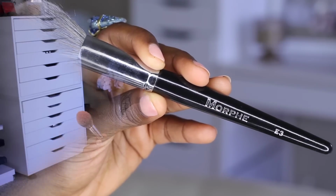Today I got to use the E2 for the first time. Sorry, the E3. For blush though, I don't get how these brushes are so soft. I don't know. I'm clearly in the wrong business because these brushes are the business. This is from the regular collection. This is just, I guess, one of their permanent collection brushes.